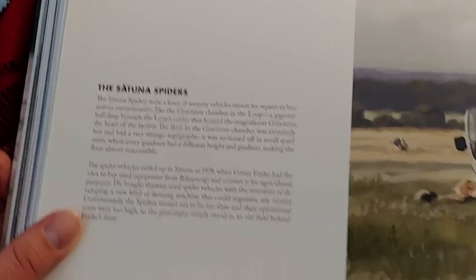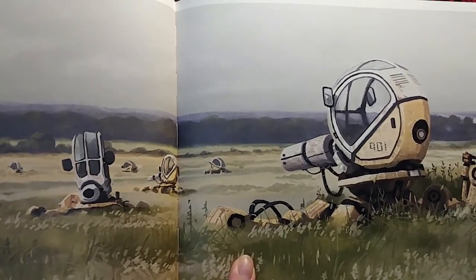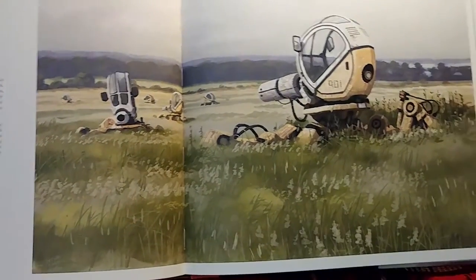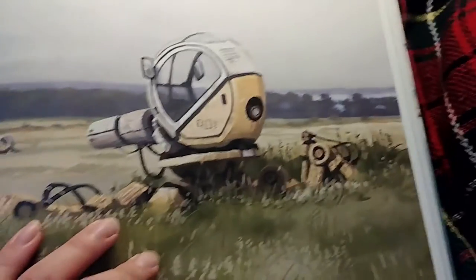The Satuna spiders. I don't know why I said it in an Italian accent, but fuck it, right? Look at that. Wow.